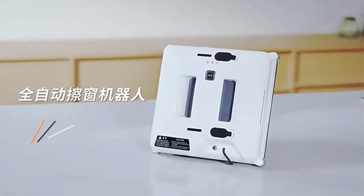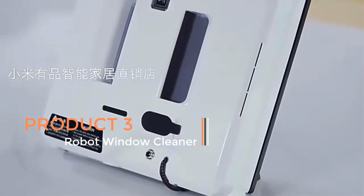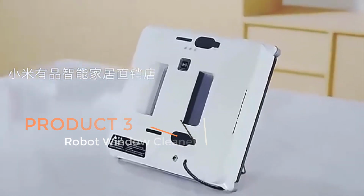Dirt bins. They have a dirt bin. Product 3. Product name. Robot Window Cleaner. The robot window cleaner with a built-in sprayer is a cutting-edge home appliance designed to make the task of window and wall cleaning easier and more efficient.